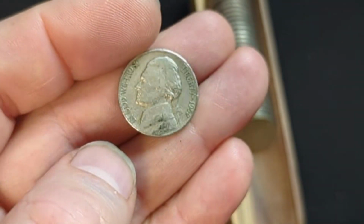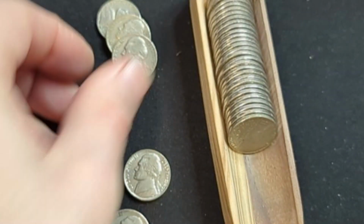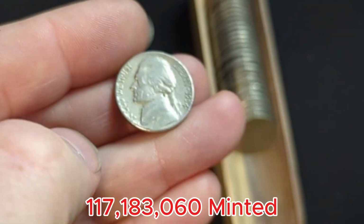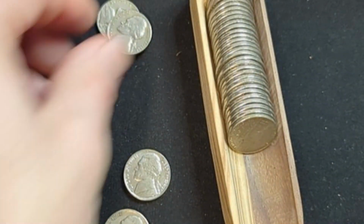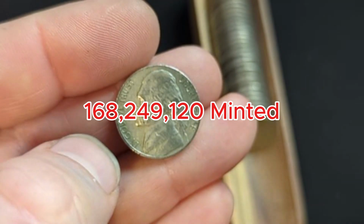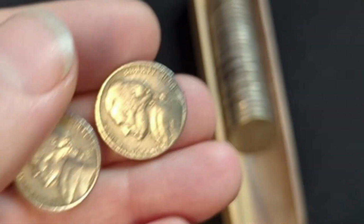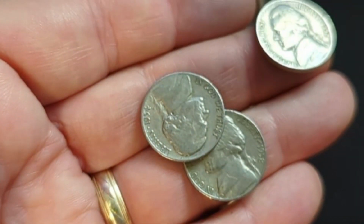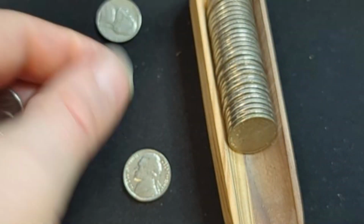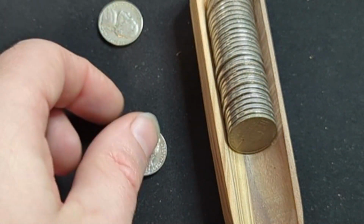Other notable finds were from the 50s. We got a 1952, and that is a Denver mint. We had a 1954, also from the Denver Mint. And we had a 1958 from the Denver Mint. So all the 50s I always get are from the Denvers. 1958, 1952, and 1954. So 3 from the 50s, another one from the 40s, and a book upgrader. I'll bring you in for the next find.